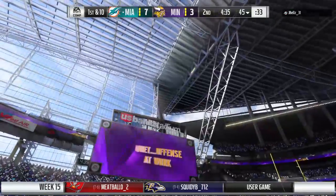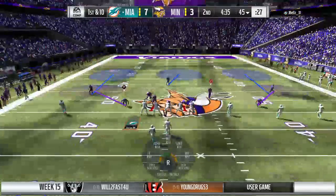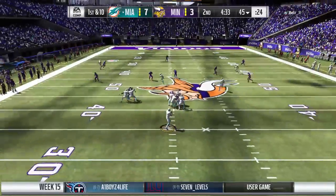The Dolphins offense now ready to go back out onto the field. The crowd may be losing just a little bit of the edge after back-to-back punts. They want some big plays. They want to see some offense. They want to see somebody break away, whether it's through the air or on the ground.